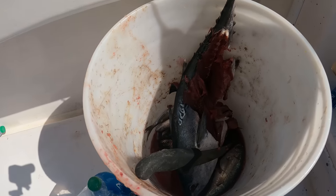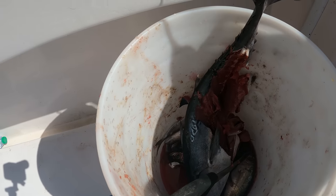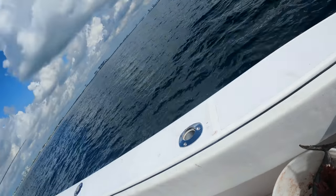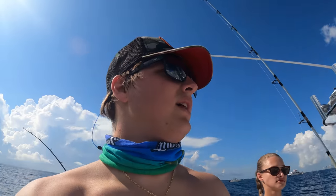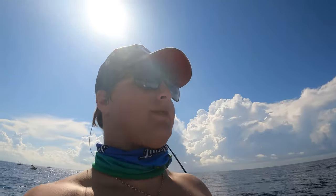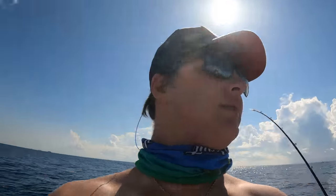But this is what we're using for bait. Elon brought these baits to us. A whole bonita, a bunch of goggle eye. Goggle eyes are like a mutton's favorite bait, almost. Fresh gogs are like the best bait you can use. But yeah, we'll see what happens here in a minute. Hopefully we get another bite.